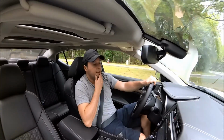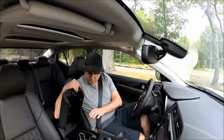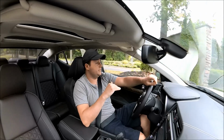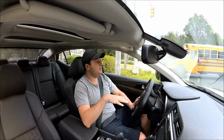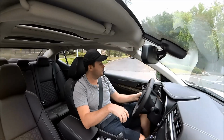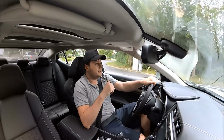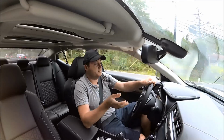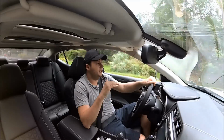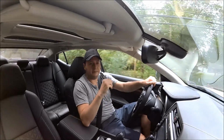Like, for example, in the older Maximas, they had this compartment right here, the middle compartment. It always came as a multi-tier compartment. So you had one deep compartment and one fairly shallow compartment, where basically you could lift up the center console and put, I don't know, some change or pens or whatever you wanted in that top tier to get things quickly.